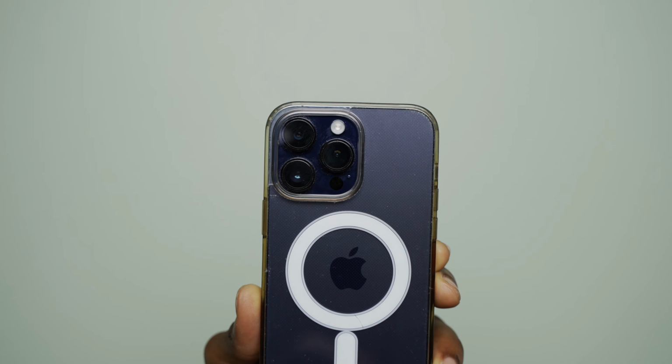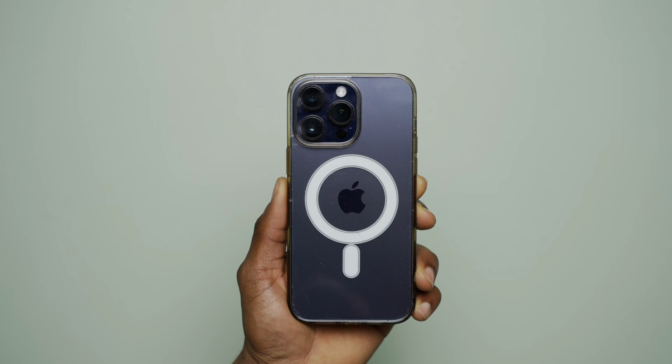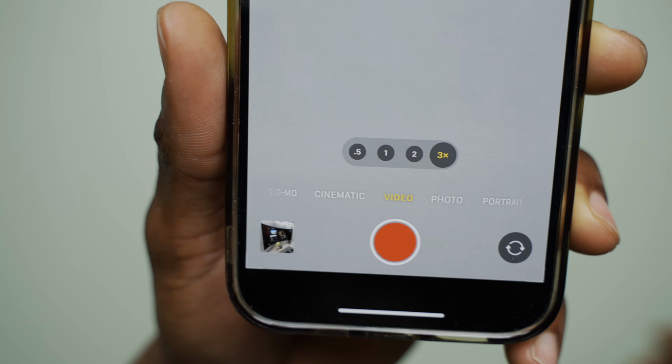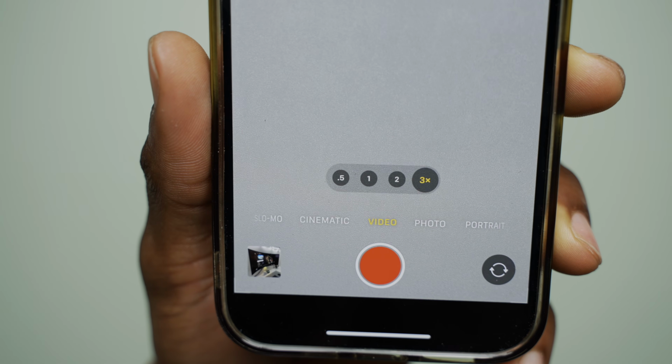I love a strong ecosystem, especially when it comes to my work, and the Apple ecosystem has pretty much been that for me. I also use the Pro camera system that the 14 Pro Max comes equipped with interchangeably with my DSLR camera when traveling. Personally, I found that I prefer to use the phone's camera for most of my run and gun shooting to avoid missing critical moments that will usually take too long for me to set up my main camera for.